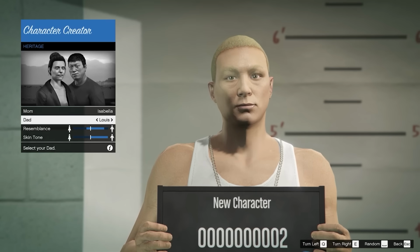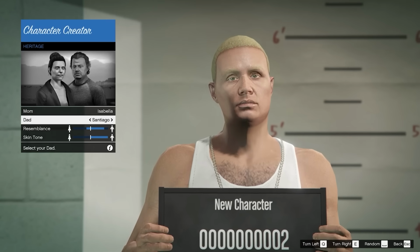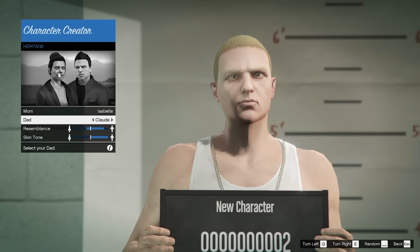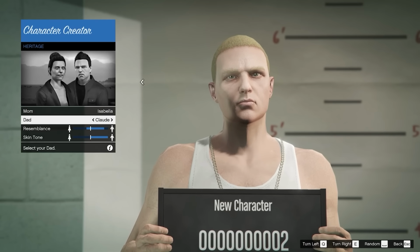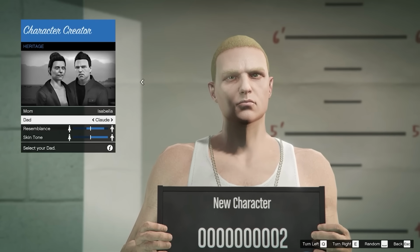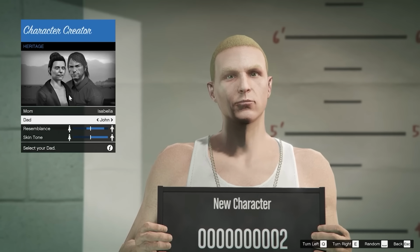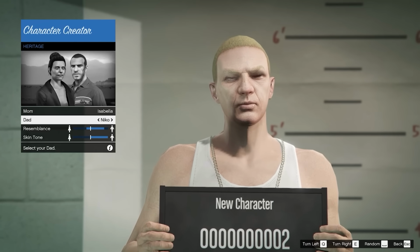Your GTA Online character could quite literally be one of the children of the famous GTA characters that have come before us. In the character creator, you can choose your character's father to be Claude from GTA 3, John Marston from Red Dead Redemption, or Nico Bellic from GTA 4.